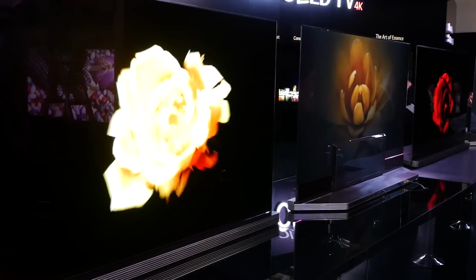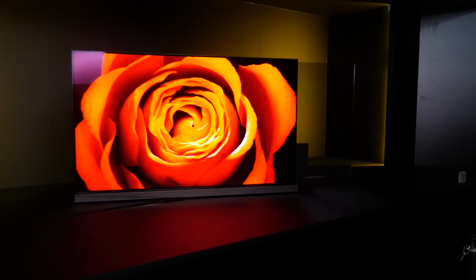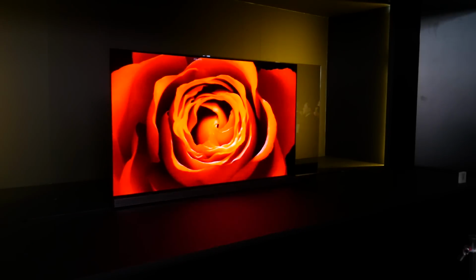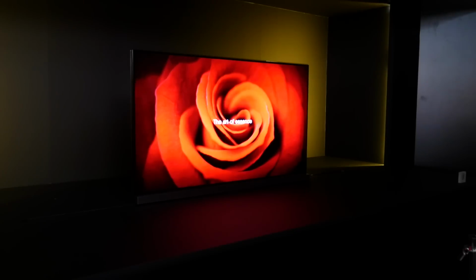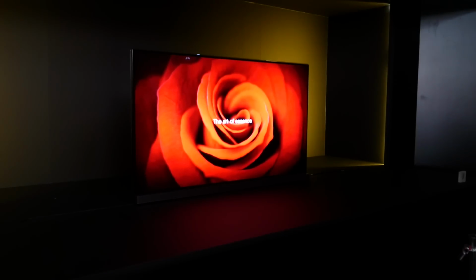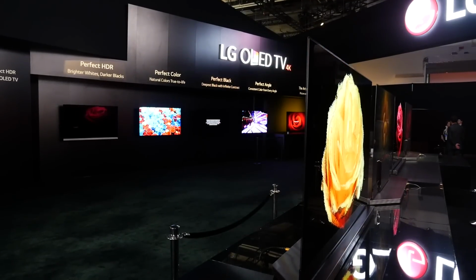So how will the G6 differ from the E6? The G6 and E6, the primary difference is around the design of the TV. The G6 features the folding base with the enhanced speaker sound, whereas the E6 is, again, a primary flat base with front-firing sound. So the design is the major differentiating factor. In terms of PQ, then, they're basically the same?